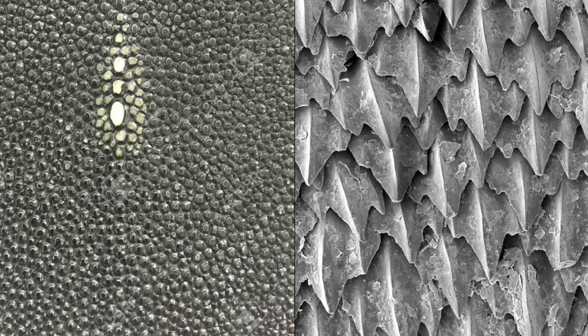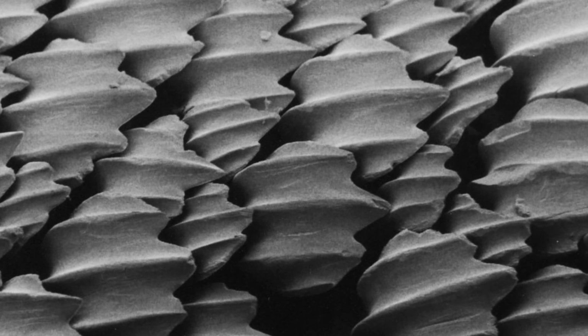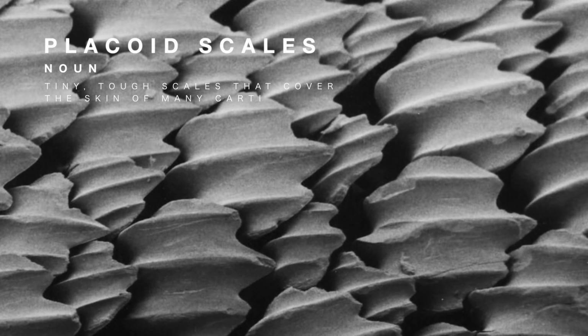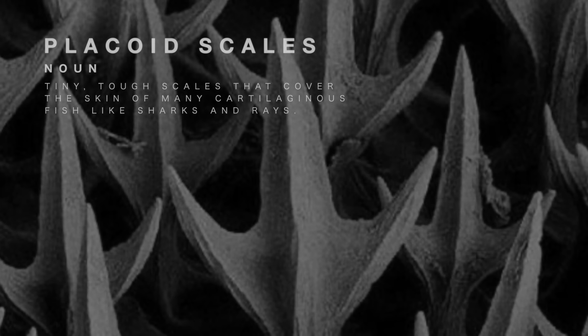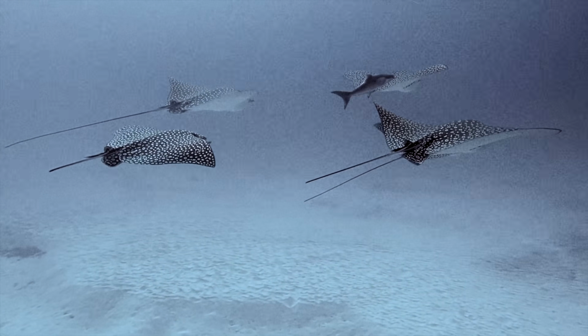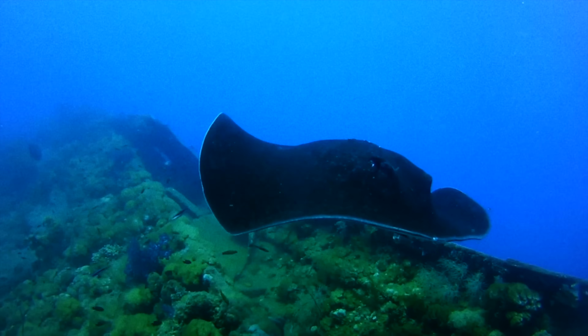The skin of rays is very similar to that of sharks. The sandpaper-like texture is caused by tiny teeth-like structures called placoid scales or dermal denticles. These point towards the tail and reduce friction when the rays move, making them very good swimmers.